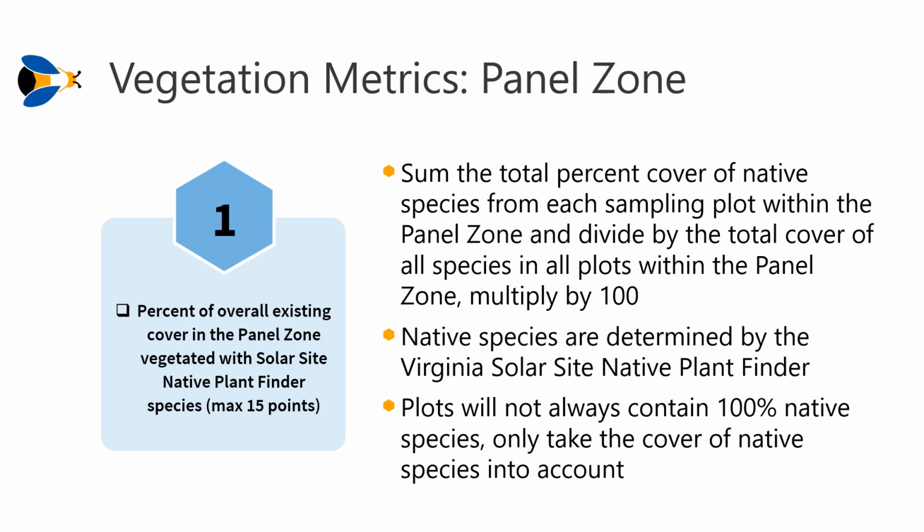The first section of the scorecard deals with vegetation metrics within the panel zone. Question 1 states, percent of overall existing cover in the panel zone vegetated with solar site native plant finder species. Sum the total percent cover of native species from each sampling plot within the panel zone and divide by the total cover of all species in all plots within the panel zone and multiply by 100. Native species are determined by using the Virginia Solar Site Native Plant Finder. Plots will not always contain 100% native species, so make sure to only take the cover of native species into account for this question.